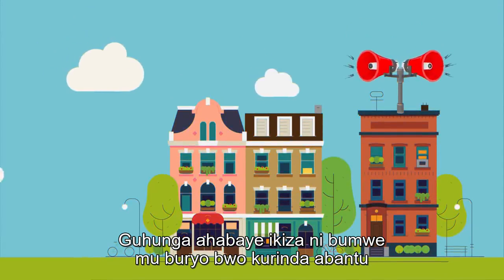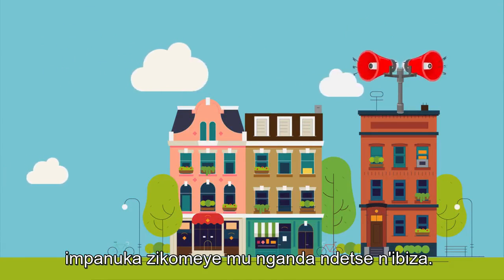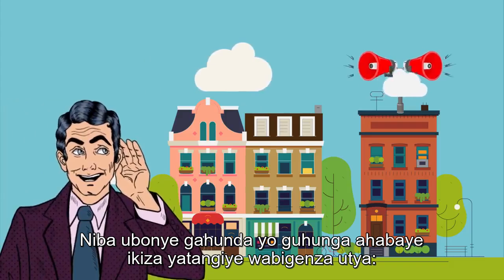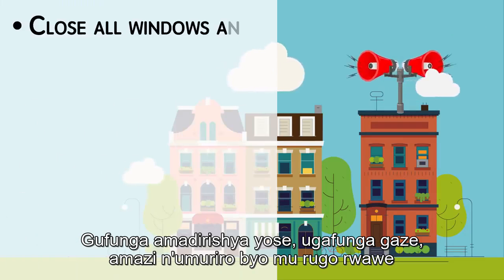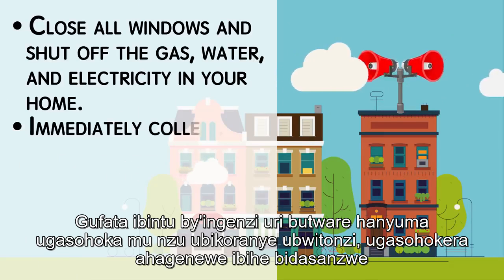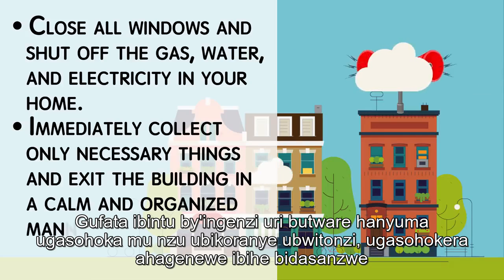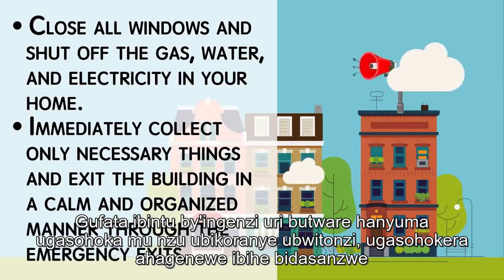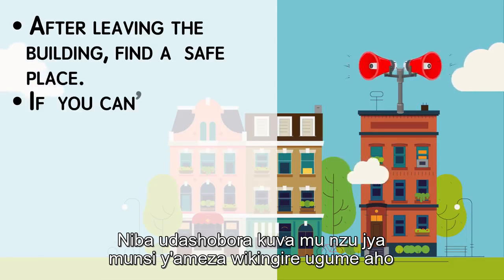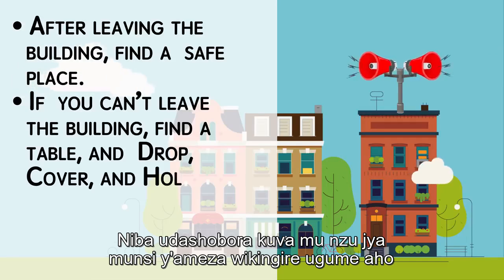Evacuation is one way to protect people in case of natural disasters, major industrial accidents, and disasters. If you've received a notification that an evacuation has started, you should close all windows and shut off the gas, water, and electricity in your home. Immediately collect only necessary things and exit the building in a calm and organized manner through the emergency exits. After leaving the building, find a safe place. If you can't leave the building, find a table and drop, cover, and hold on.